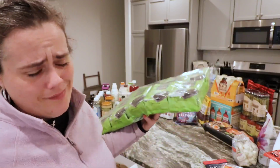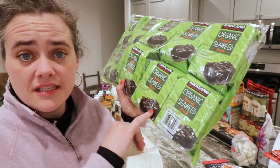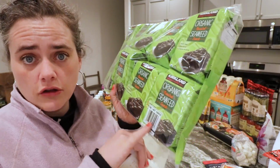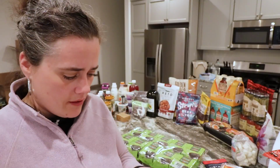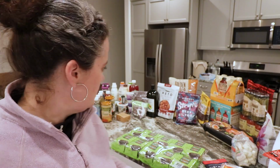No. These are something, if you have a hankering, if you like to munch, these are great because they're such a low carb, like per hand to mouth movement, that they're just great. And they have a fantastic taste. I love them. Okay, so next, these aren't necessarily keto.